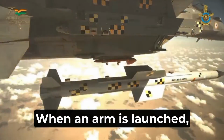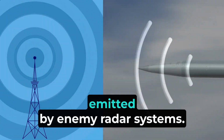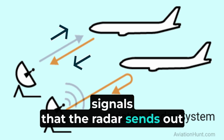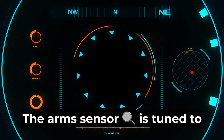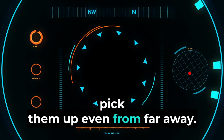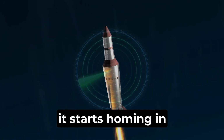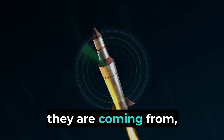Here's how they work. When an ARM is launched, it uses a special sensor to detect radio waves that are emitted by enemy radar systems. These radio waves are like signals that the radar sends out to find and track objects like airplanes. The ARM's sensor is tuned to these specific signals and can pick them up even from far away. Once the missile detects these radio waves, it starts homing in on the source. This means it follows the path of the radio waves back to where they are coming from.